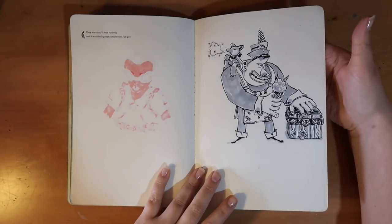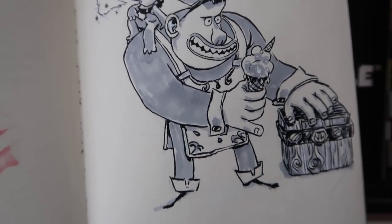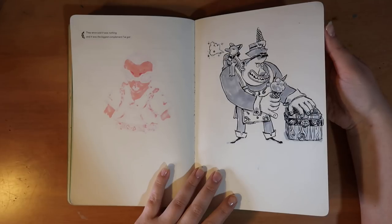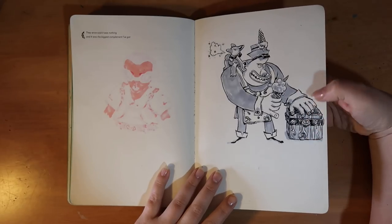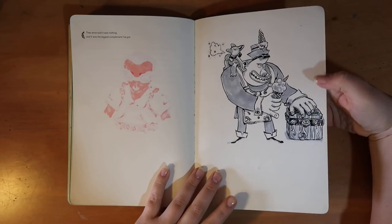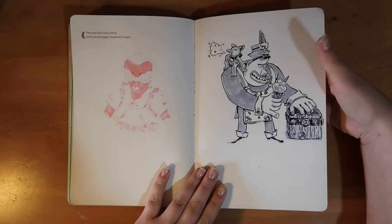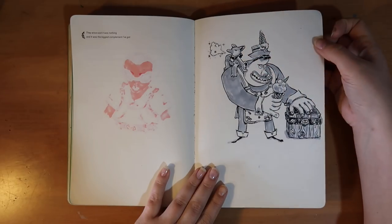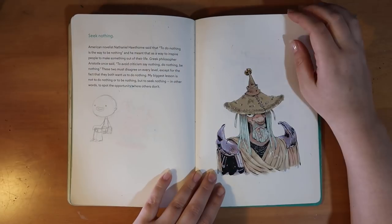Ice cream dude. I think this was a bit of a prompt. I think I gave him a prompt for this, and I was like, do a guy. And he has a little troll and they're selling ice cream, as if they're in a fantasy world in a kind of medieval period. This guy is like a frost monster and he keeps the ice cream cold. Just cool stuff. Little wizard guy.